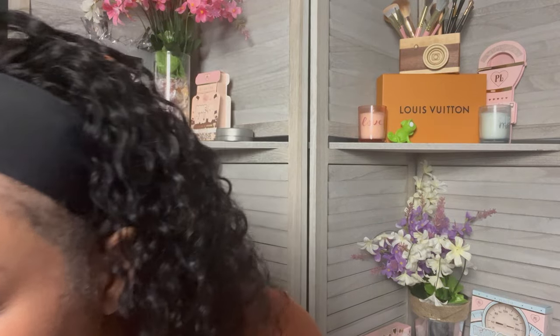I've only tried maybe a lip gloss from them, or maybe I didn't try it. I might've given it away, I don't know. But I know I've received Florence by Mills in the past from one of my boxes. There's so many, they started to blend together.